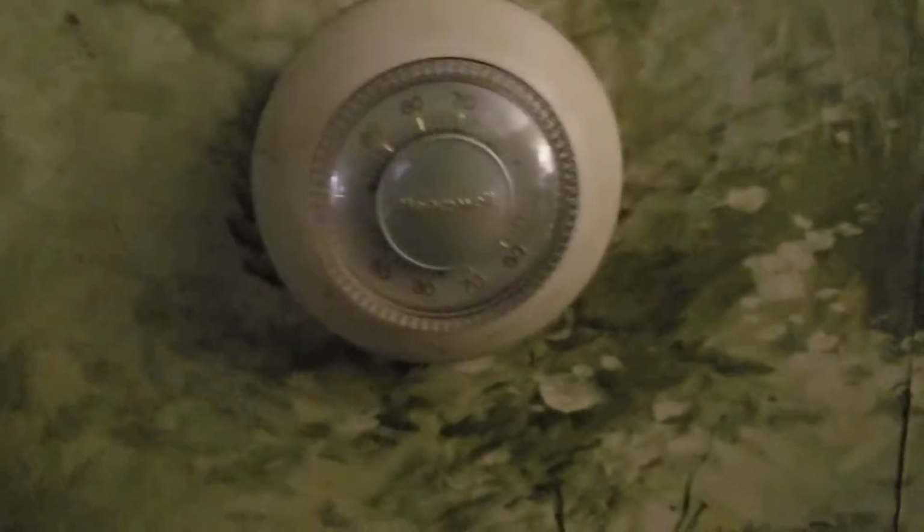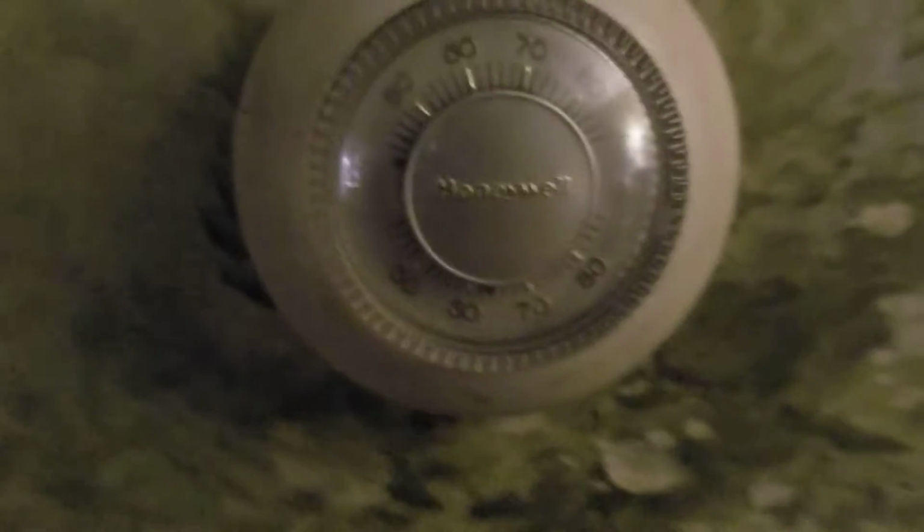Alright, take two, and hopefully this is actually in landscape mode this time. So we're going to be doing a video on the furnace pipes outside. See, it's a little colder. Thankfully this time I don't have much. I can waste a little more time.